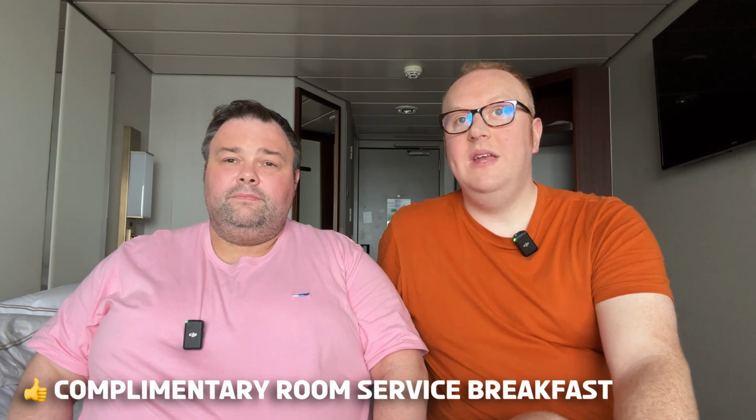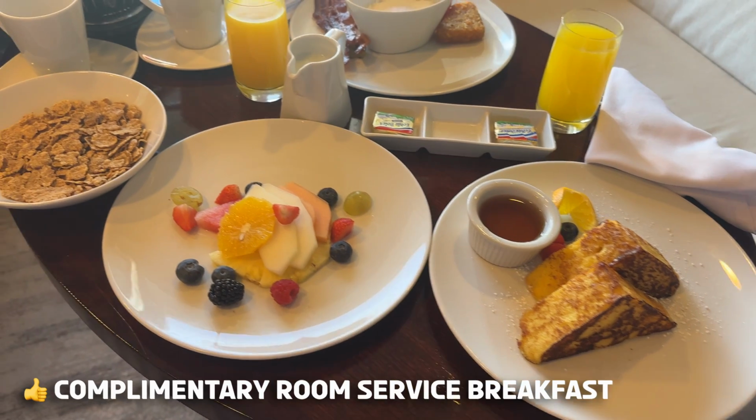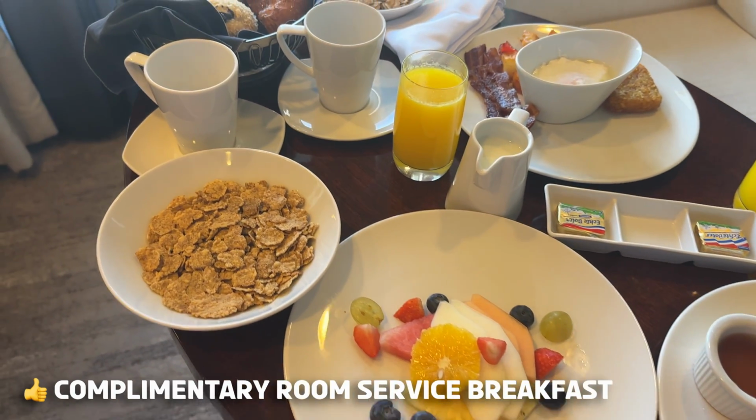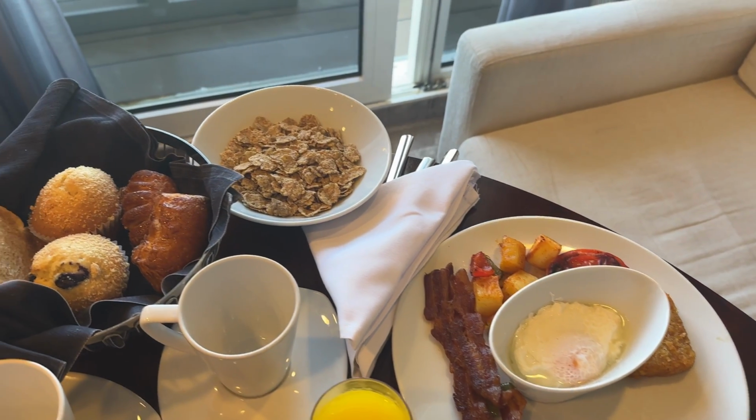With Azamara, all room service breakfast options are included. We decided to opt for this one morning, and the selection and the quality and the warmth of the food, sometimes it's not warm when it gets to your room, was all top class. Yeah, really good. We've never been on a ship before where we've been able to have a full English breakfast delivered to a cabin. It's normally just been more of a continental type. Even I had the French toast, and it was still warm, which I would not expect. That's probably just because the ship's so small and things are so close.